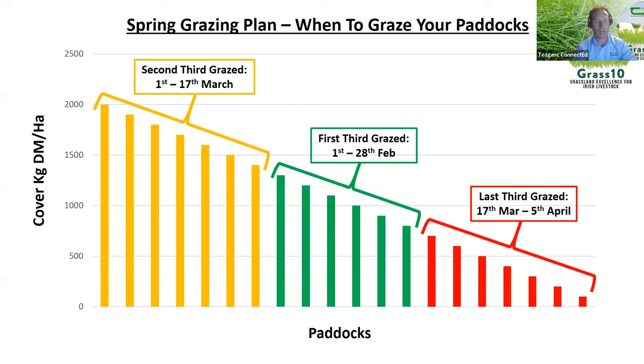to go to that paddock. So if we look at the spring guide, this is an opening farm cover for a given farm. We're looking at covers of probably 2,000 down to low enough covers. The highest covers on the farm would probably be grazed second, when we get a good demand, be it cows or dry stock or whatever it may be. The next batch of paddocks, from 600-700 up to maybe 1,200-1,400, are probably going to be the first ones we go into during February. And then the last third are on a low cover at the minute, and are going to be grazed a little bit later.